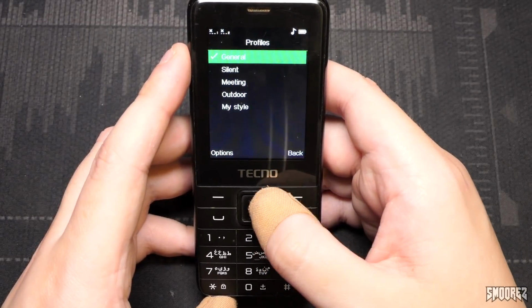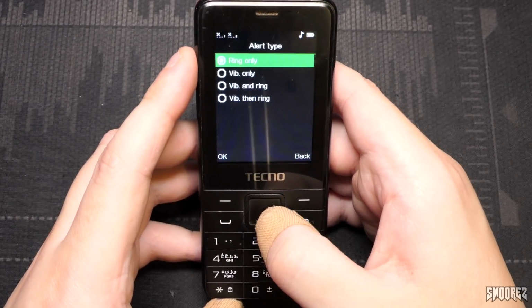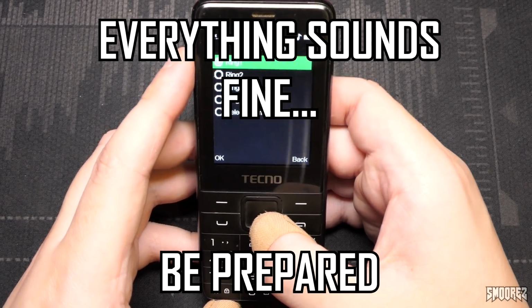Tools, we got profiles. Oh boy, ringtones. Please be prepared. Oh, we've only got 4.